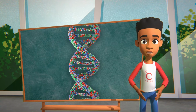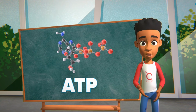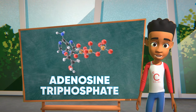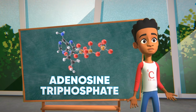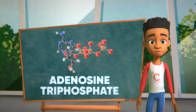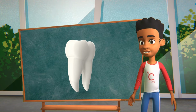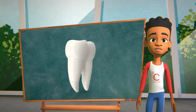But it doesn't end there. Phosphorus is also an important component of ATP, or adenosine triphosphate. ATP is a vital source of energy for the human body and its cells, so it's really important in a variety of bodily functions. As if that's not enough, in humans, phosphorus also helps us form strong bones, including our teeth. So, as you can see, phosphorus plays many important roles in the body.